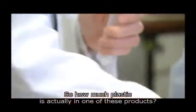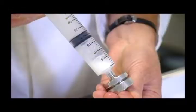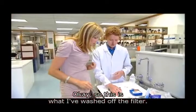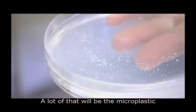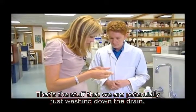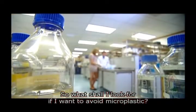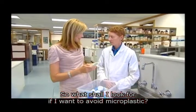So how much plastic is actually in one of these products? Let's take a look back at the lab. This is an 8 micron filter, which is very, very tiny. Okay, so this is what I've washed off the filter. A lot of that will be the microplastic floating on the surface. That's the stuff that we're potentially just washing down the drain? Yes, into the ocean.